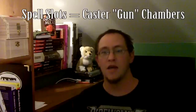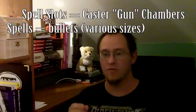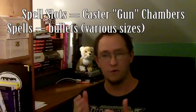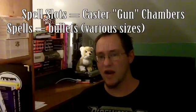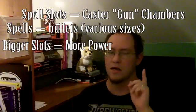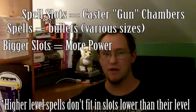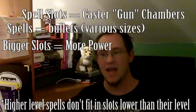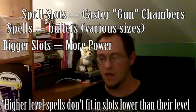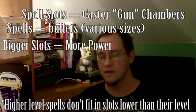So let's recap. Spell slots should be treated like the chambers of your spell gun. A first level cartridge, first level bullet, can be shot out of a first level slot, first level chamber. However, if you shoot it out of a second level chamber, you might get added benefits, or 3rd level, 4th level. Conversely, you cannot take a 4th level bullet and jam it into a first level spell slot. It's not big enough, and you just can't cast it. When you spend it, the chamber is spent. You'll have to reload it after your long rest.